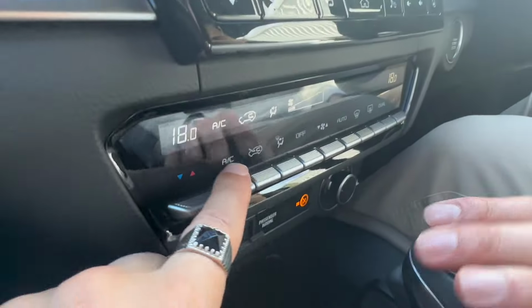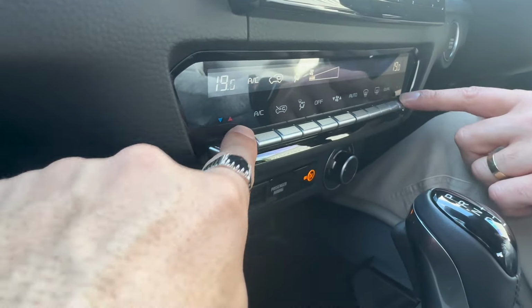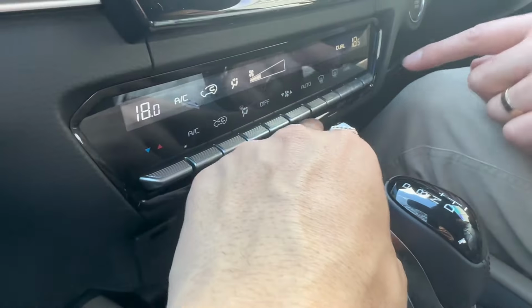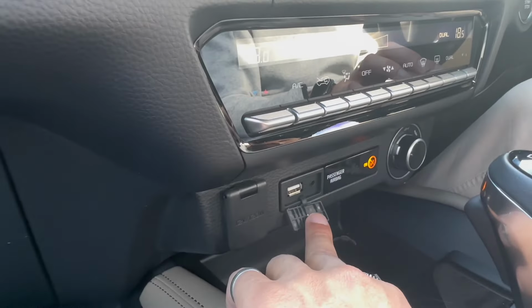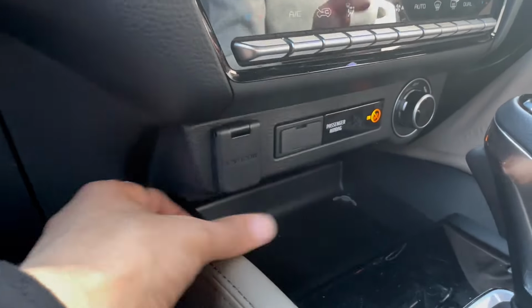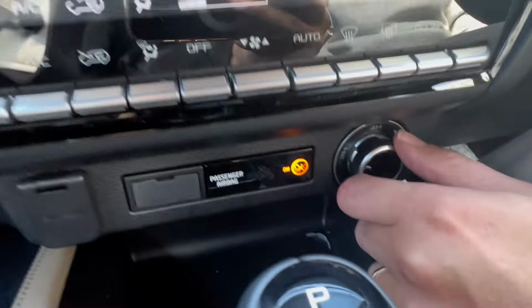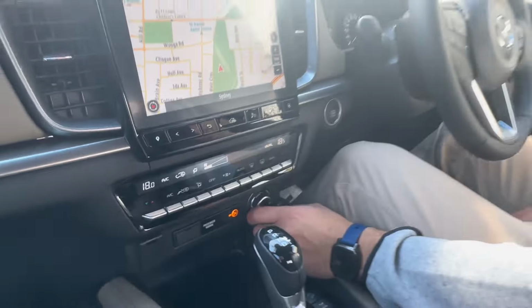Same with the air conditioning controls. How awesome are these controls? They feel awesome. They actually remind me more of a German kind of feel. I like how there's still buttons. You've got your USB and auxiliary and a 12-volt power outlet, which is a must. You also got the two-wheel drive, of course, or four-wheel drive options. Four-wheel drive high, and then you got the four-wheel drive low.